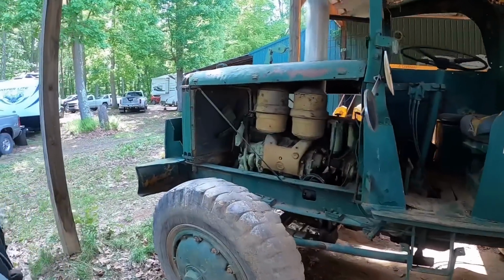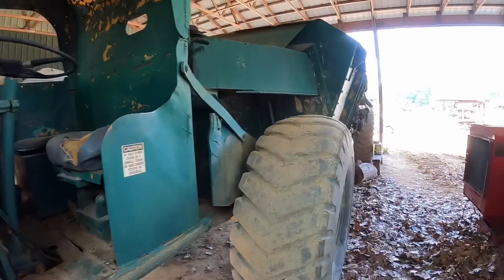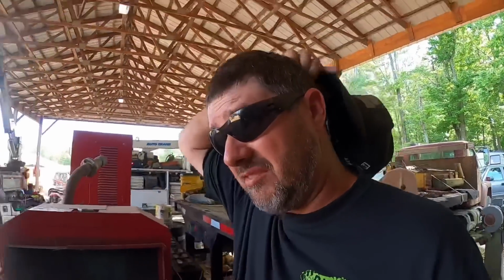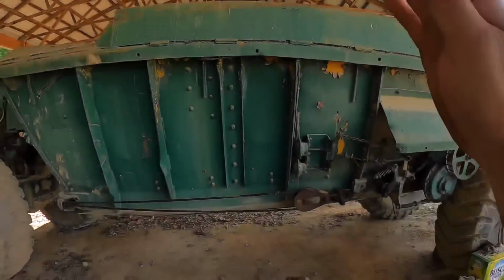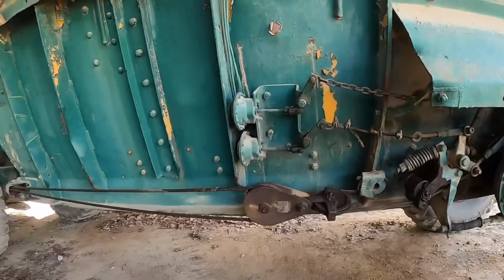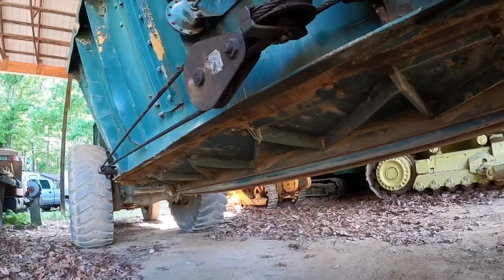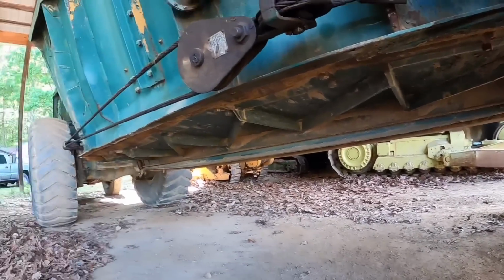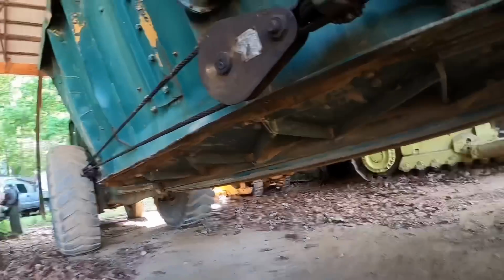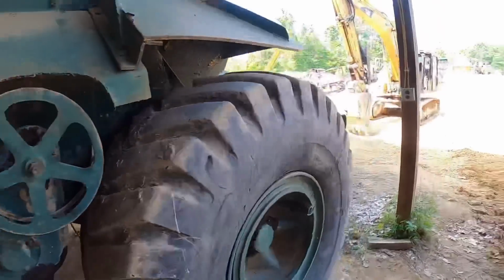This old girl here is pretty cool as well. This is an old Euclid belly dump truck. I'm gonna just go out on a limb and guess here. This is probably 50s model, but instead of this bed raising and dumping like most of them do, the bottom actually opens up and everything comes out the bottom. See the trap doors there? Again, everything is cable operated. Nothing's hydraulic, but man, these old trucks, pretty impressed.